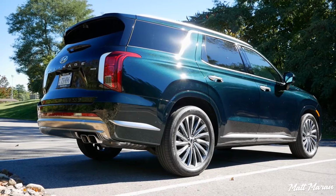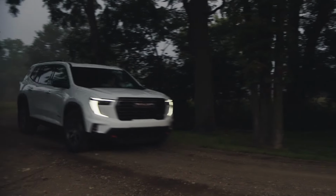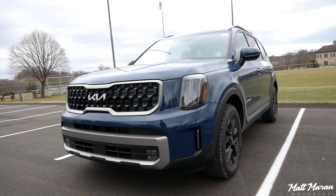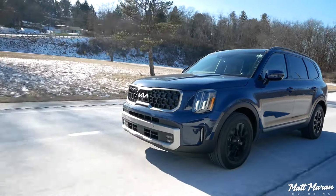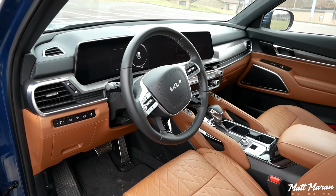If you're interested in the extra capability of the AT4 or the more rugged look, it thankfully is priced more competitively at about $52,500, and that puts it about $2,000 under the top competitor in the rugged three-row segment, the Kia Telluride X-Pro. The Telluride has a smoother V6 that feels stronger even if it has a little less power on paper, plus it can tow a little bit more and gives you features like those ventilated second row seats, so it's still my pick of the two.